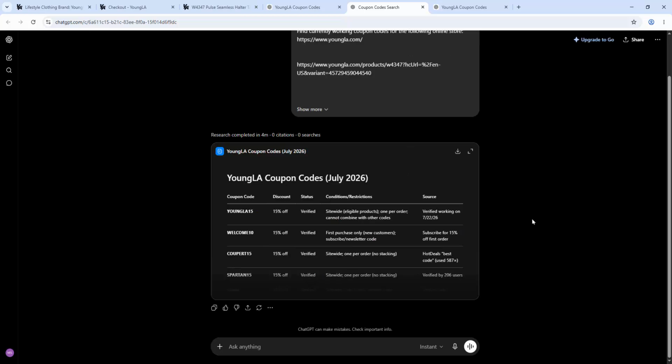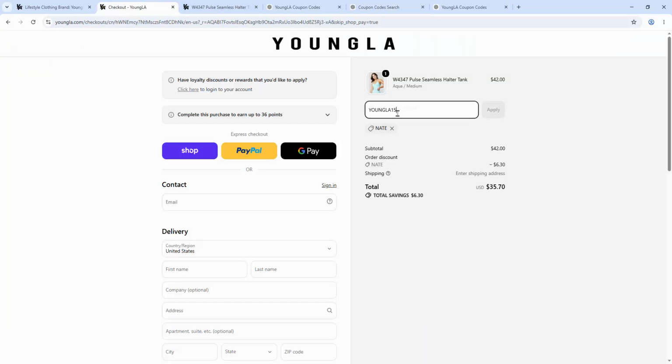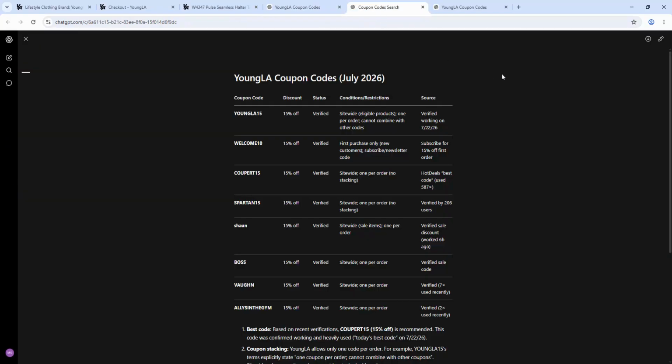So after 4 minutes, our research is completed, and now we have our coupon codes listed here. And now we will see if these coupon codes work or not. This one is working. This one is also working. So we have all the working coupon codes. So yeah, as you can see, we have dozens of working coupon codes available. We can use them and easily save 10 to 20% on the entire order.